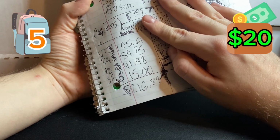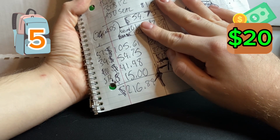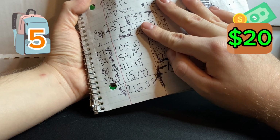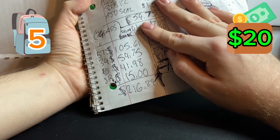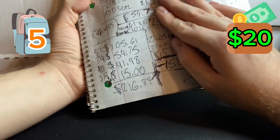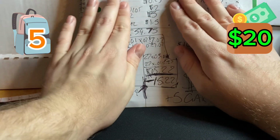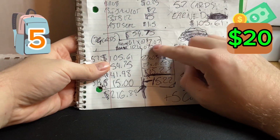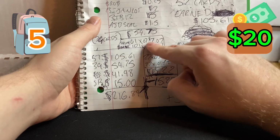The $20 lot we sold for $41.48, and then our starting balance was $15. So we are at a total of $216.84, I believe, or 89 cents. Let me see real quick. 84 cents. I was going to say, do I have the wrong math? But that is not what we all made. So in order to get it, we have to multiply and subtract and all that.